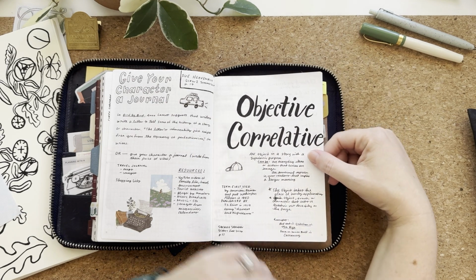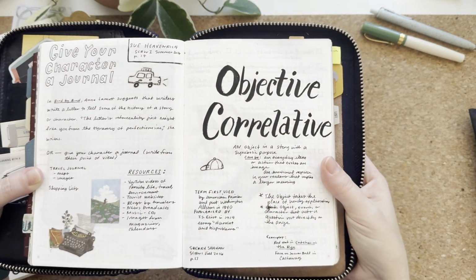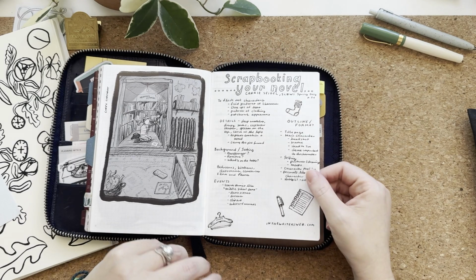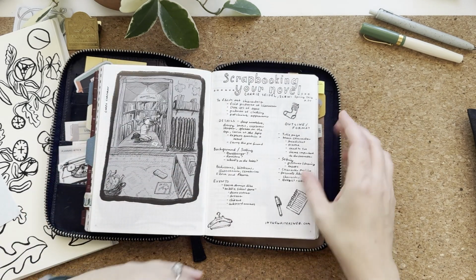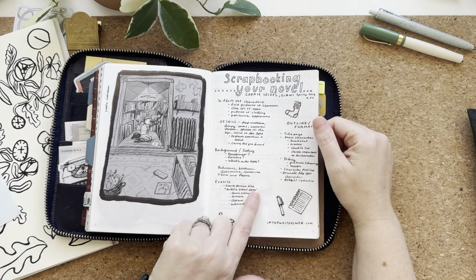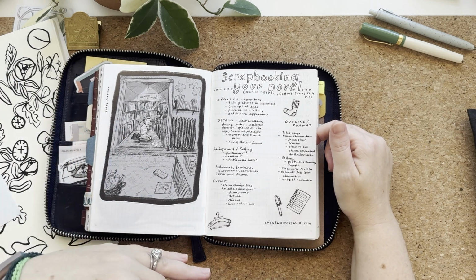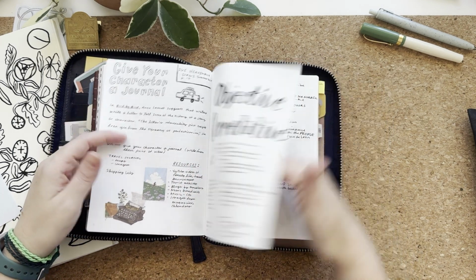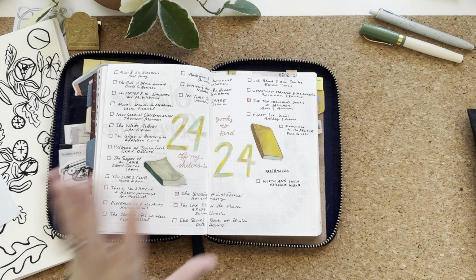Really, ideas that are just fun. I feel like this would just be fun to do. Like make a character journal, a character who has a journal, what would their journal look like? And this would be just scrapbooking details about your character, like finding stuff online, and I don't know, just a creative exercise. It's kind of cool. This is 24 books and 24 that are from my bookshelves.